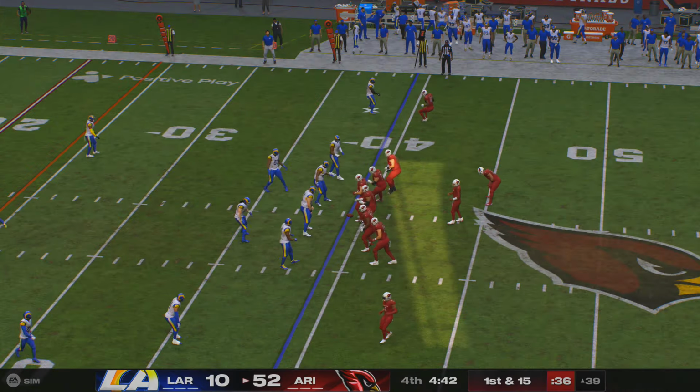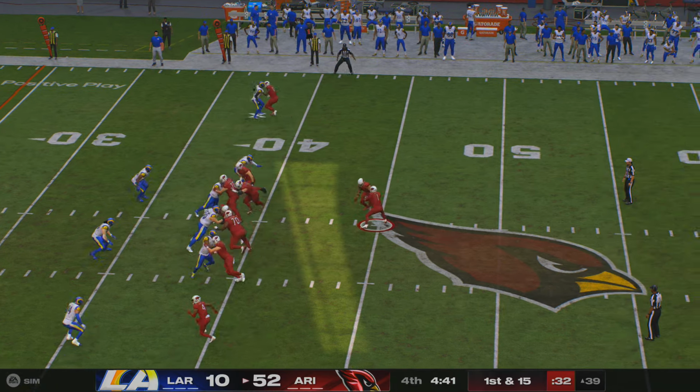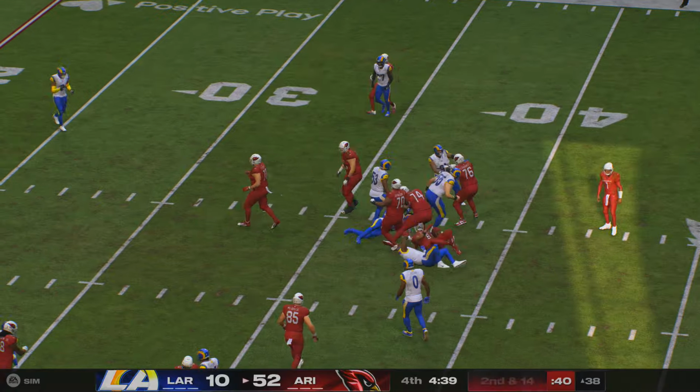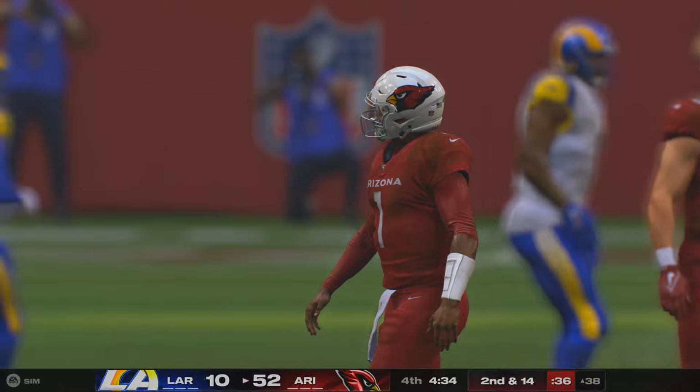They expect this from the visiting team when playing indoors, but not the home team. They're supposed to get all the advantages, right? The home crowd's supposed to help them. They forgot where they were, perhaps. And they will only muster a yard here to the 38.